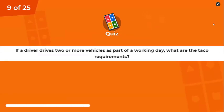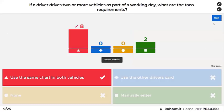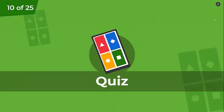If a driver drives two or more vehicles as part of a working day, what are the tachograph requirements? Use the same chart in both vehicles, use the other driver's card, none, or manually enter the information. It's you use the same chart in both vehicles, the same as a digital card. You wouldn't leave it in one truck. You take it out and you put it in the next truck, wouldn't you? Or vehicle.